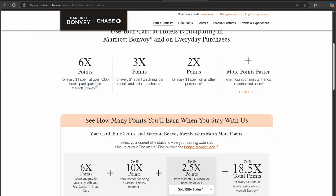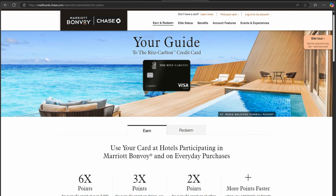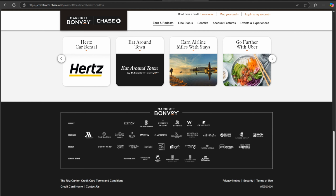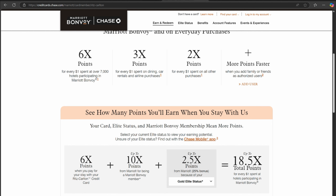What's the highlight? The annual $300 travel credit, which applies to airline tickets, baggage fees, and more. That alone brings the effective annual fee down to $150, if you use it wisely. Next, you will receive an annual free night certificate for properties worth up to 85,000 Marriott points. That's enough for a stay at some jaw-dropping luxury hotels.